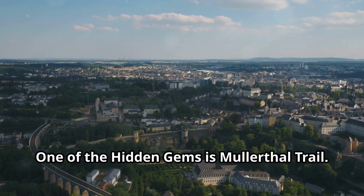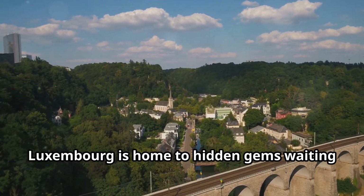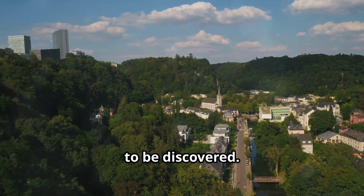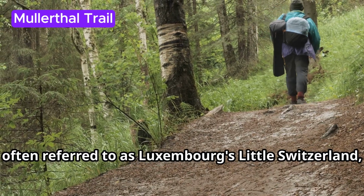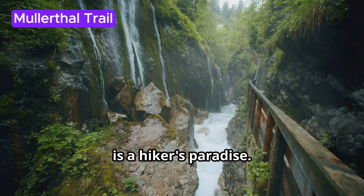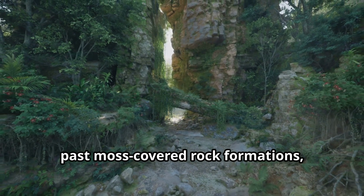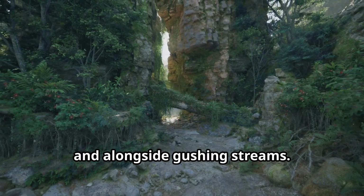One of the hidden gems is Mullerthal Trail. Beyond its iconic landmarks, Luxembourg is home to hidden gems waiting to be discovered. The Mullerthal Trail, often referred to as Luxembourg's Little Switzerland, is a hiker's paradise. This scenic trail winds its way through dense forests, past moss-covered rock formations, and alongside gushing streams.